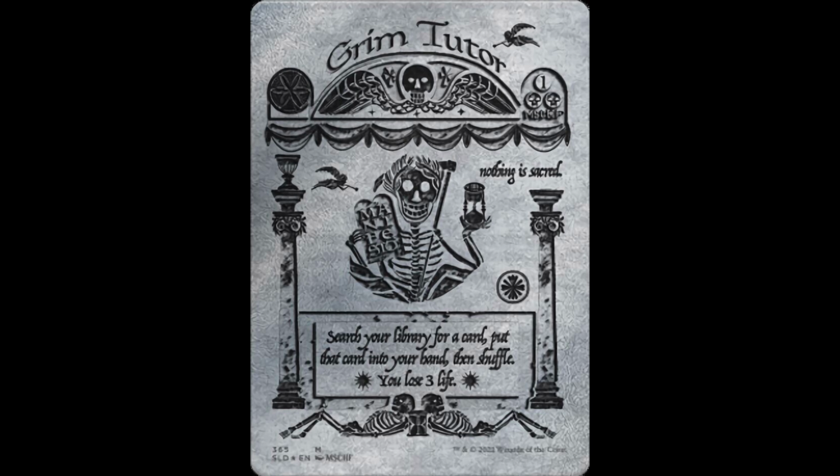And finally, Grim Tutor, a nice $14 card. It did just get reprinted in M21, so it is legal in Pioneer, and this is just a beautiful card. The flavor text here, "Nothing is sacred," just fantastic.